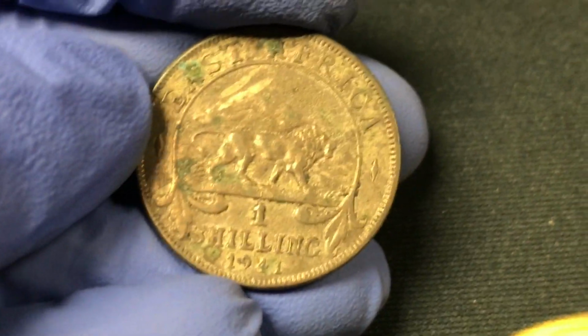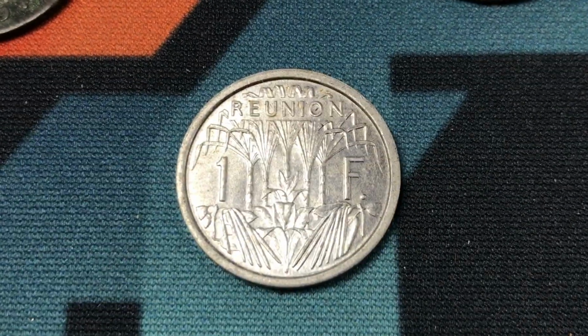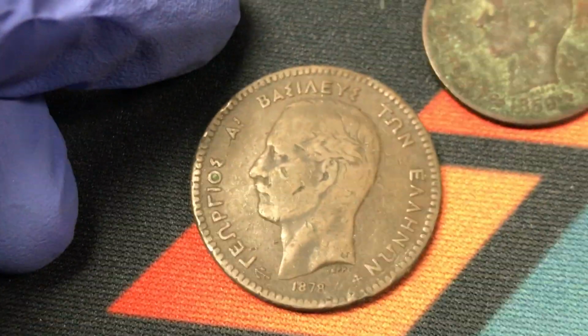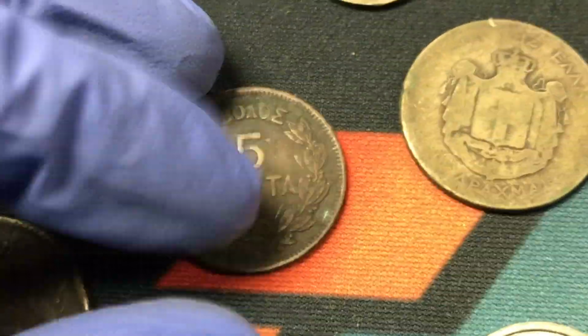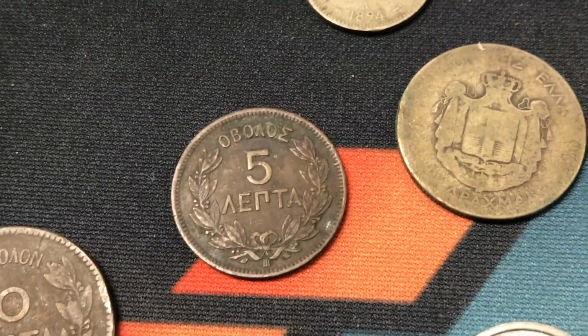This is really interesting. East Africa, 1941, 1 shilling, 25% silver, so very low content, and it's got some pretty ugly corrosion on it. We had Réunion, which is a cool country you don't see too often, and then 2 older Greek ones, 1878 10 lepta, and an 1869 5 lepta. So we're going to go on to the big hunt, and we'll be back shortly.